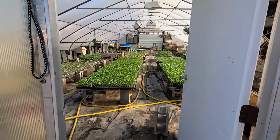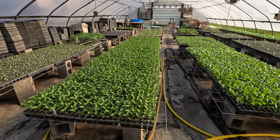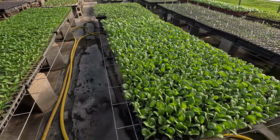And our final greenhouse check this morning. This is our starter house. Plants are looking beautiful. These are our bell peppers. Just a couple more weeks and they will be ready for the field, as well as our eggplant.